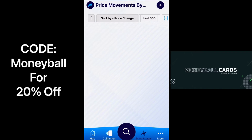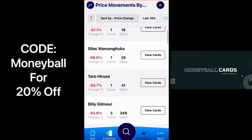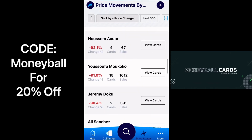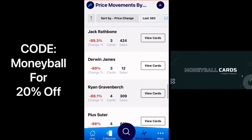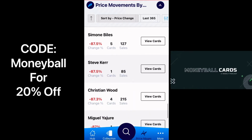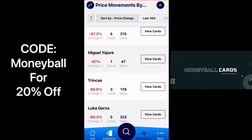And the app is pretty user-friendly, I would say. But man, over the last year, I'm sorry, guys. I have never heard of a lot of these guys. I see Will Castro, Derwin James. I know him. But gosh, Simone Biles. I guess Olympics hype. No, she wasn't even in the Winter Olympics. And Luka Garza again. I mean, where was the hype with Luka Garza?